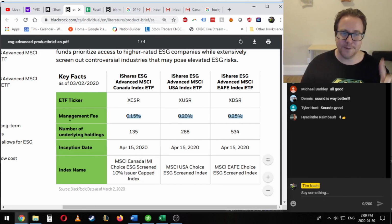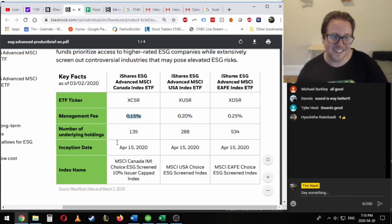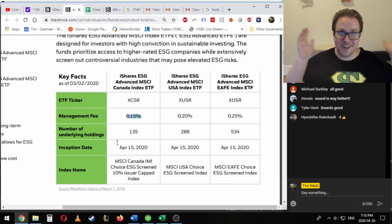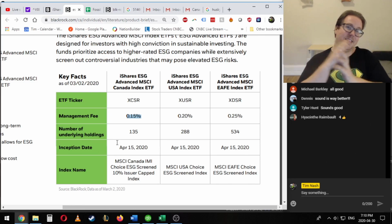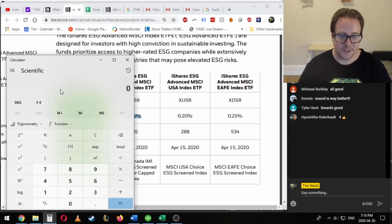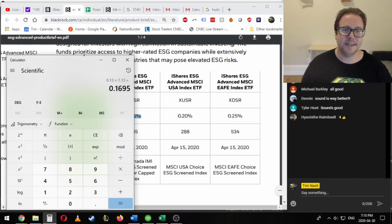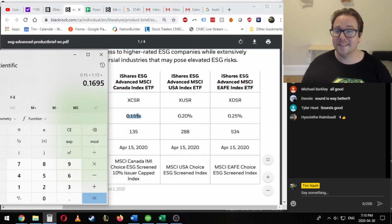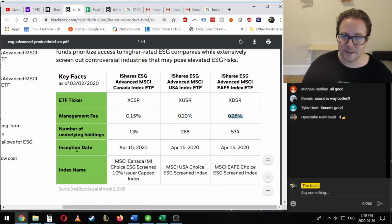Keep in mind, this is the management fee, not the MER. The management expense ratio is going to be these numbers plus HST. Since they're domiciled in Toronto, I think all Canadian dollar ETFs that I've ever seen, there's always the management fee and then the MER. And the MER is always going to be plus HST. So I can do 0.15 times 1.13, and get about, let's call it 0.17 for this one. And I'm going to say about 0.22 and probably about 0.28 for these guys at the end of the day.